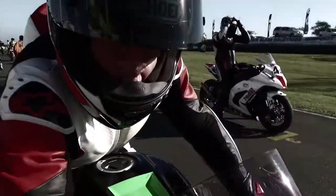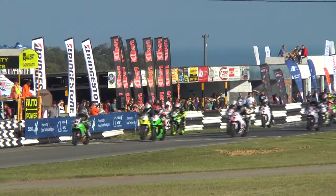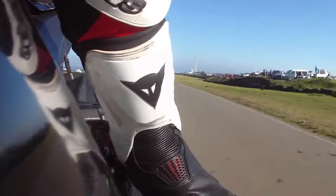That man there particularly is very good here. Jaco Goos has always been exceptional at East London. Let's see if he can do something about this field here. He's got a good start, but it looks like he might just be losing out. We go on board here with Sven Grunner looking back into the eyes of the 11 bike. And I can tell you something, Jonty Collard had a super start there.